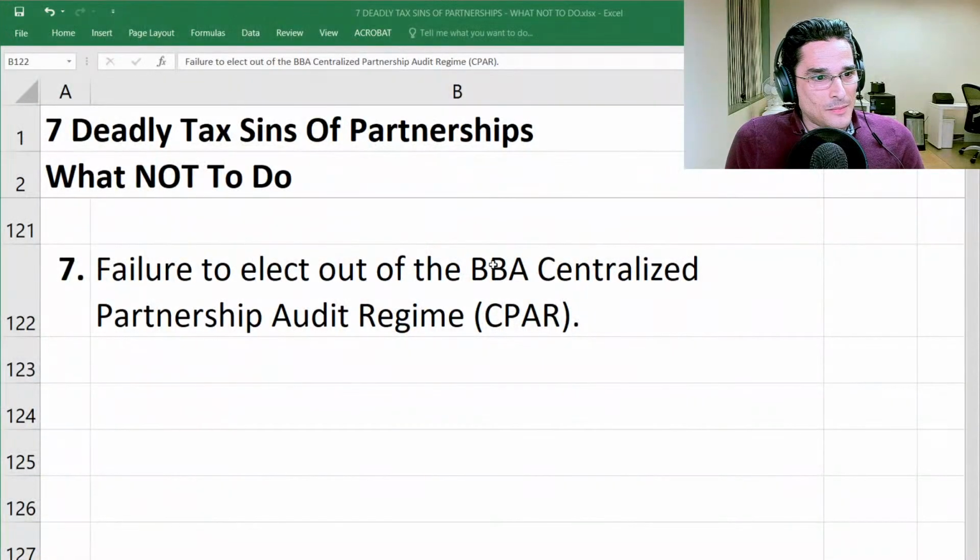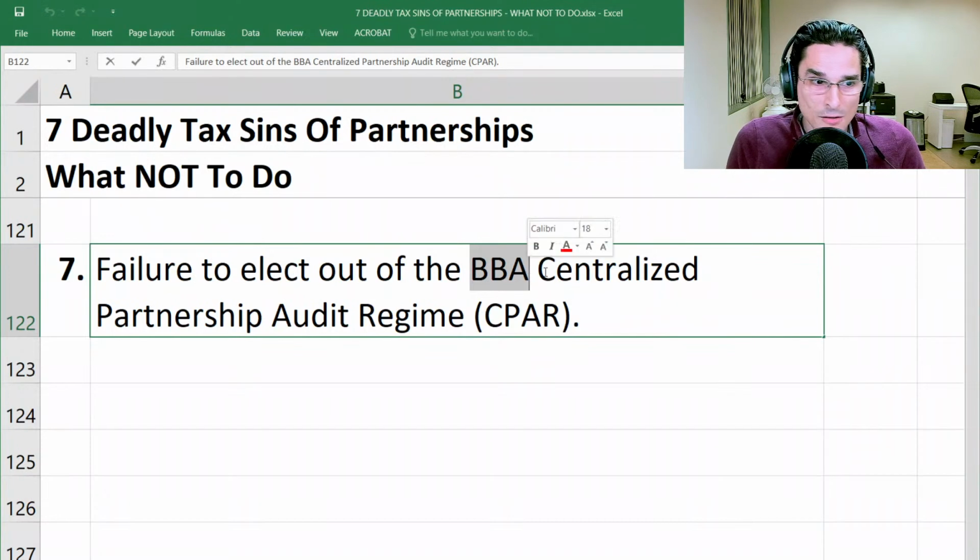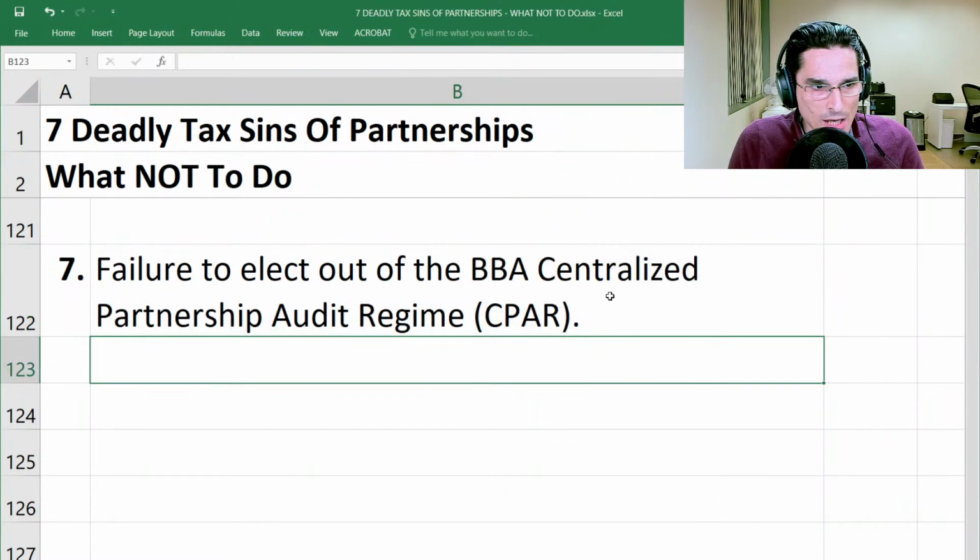Okay? After that, they're going to make the partners work out how they deal with it. Right? So those thousands of partners, they can figure out how they approach this, because we don't have to pursue every one of them. Instead, we're just going to say, look, partnership ABC, you understated your income. Here's your additional tax. Figure it out. And that was a way of increasing tax enforcement, because now you didn't have to do thousands of individual audits. You could just do one and call it a day. That's how we get the BBA, Bipartisan Budget Act of 2015, Centralized Partnership Audit Regime.